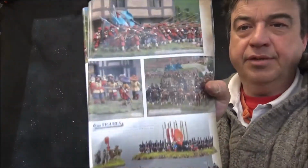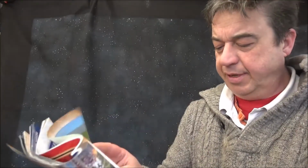And there's fabulous eye candy and all that kind of stuff. Right down to 6mm, different scales, what you need. Big articles. This is a big magazine this month, you know, for a fiver. It's pretty good, I reckon.